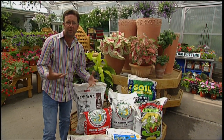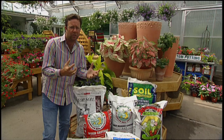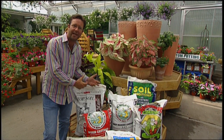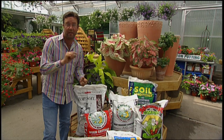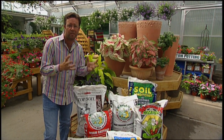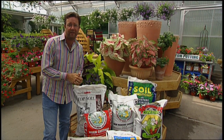You want, when you open your bag of topsoil, for it to look like good, dark, rich, humusy soil. That's what you're paying for. That's what you're wanting to add to your garden. That's what you're wanting to add to your soil, so that your soil comes alive, that it becomes that living, breathing organism that all of your plants need to survive and to thrive.